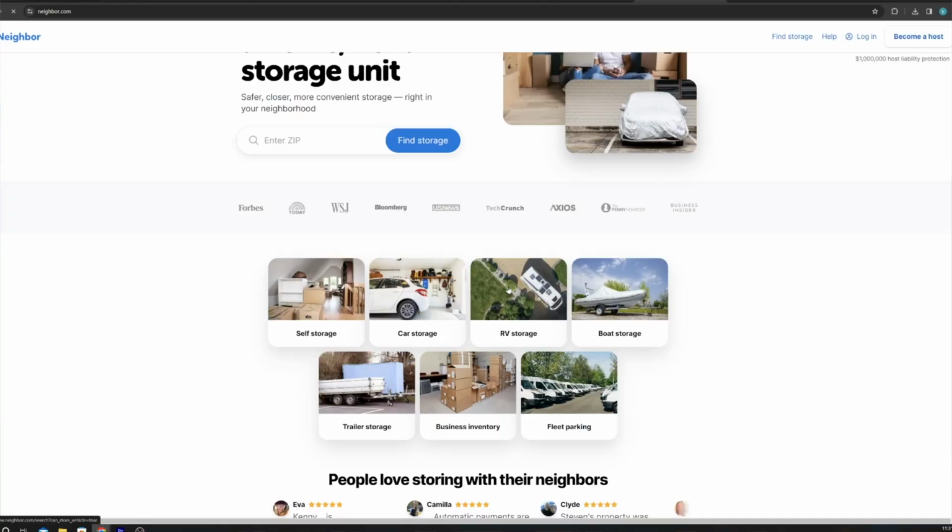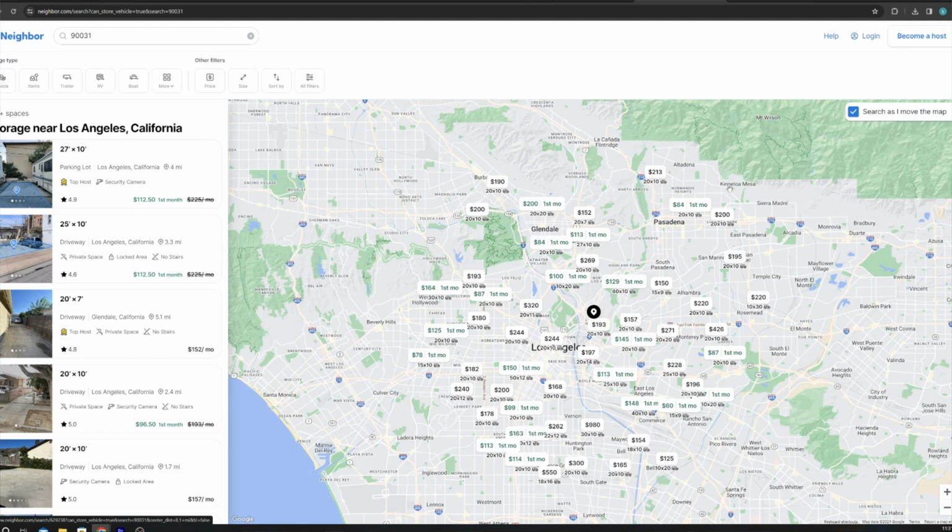Method number 4 is renting out your driveway or your garage. If you're someone who has extra space in your house and you want to make some extra money by renting it out, you can do that by using a website called neighbor.com.